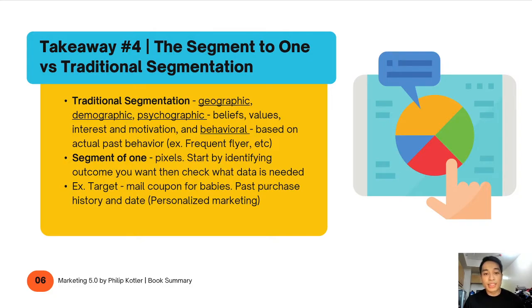The third one is psychographic. So you can base it on their beliefs, values, what they are interested in, and motivations in life. And lastly is behavioral. So this is based on their past experience. For example, if you're a frequent flyer, or made X purchases of this product in the past, you can predict the likely action that person will take.